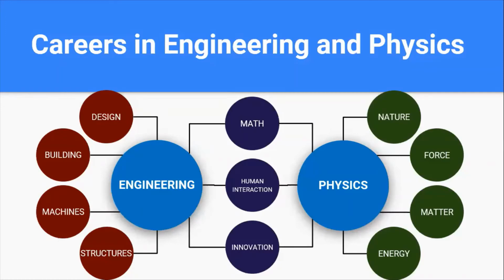Hey guys, so last topic for today is going to be talking about careers in engineering and physics, right? So why would you want to go into engineering and physics, or what are careers that you can explore in engineering and physics? Let's talk a little bit about the engineering side, right? So engineering, we see with these red bubbles, these are the main concepts and attractions you're going to have for the engineering field, right?